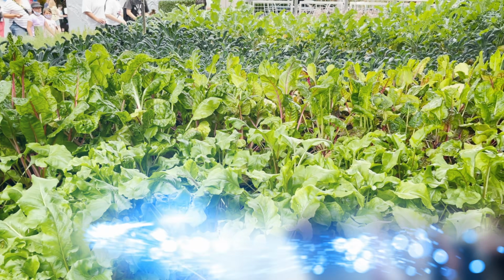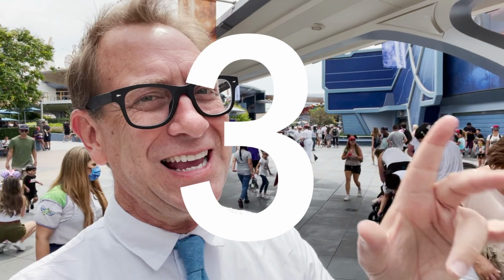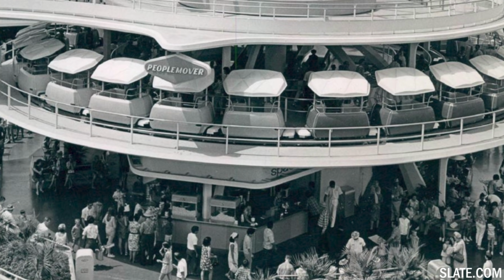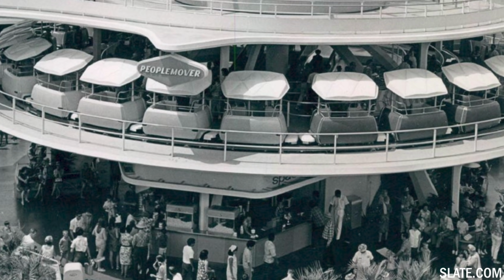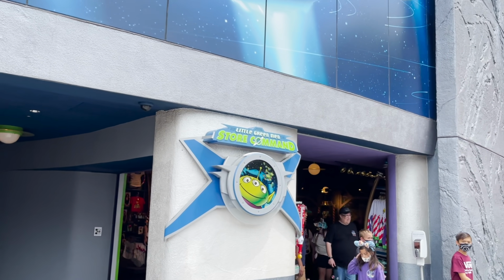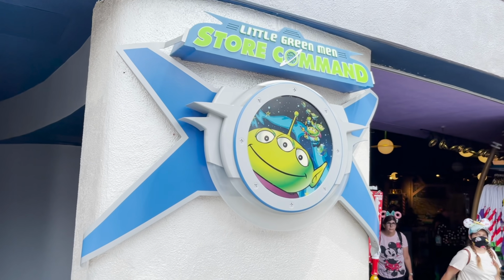No problem at all. So for the number 3 insane detail at Disneyland, we've got to come back to Tomorrowland. Right behind me, you can see the old track for the People Mover. There's a ride that went up and back along here. People are very nostalgic for the People Mover. But did you know they actually have a People Mover car here in Tomorrowland that you can see? To see the People Mover car, you got to come back to the Little Green Men Store Command. This is the exit of the Buzz Lightyear Astro Blasters.